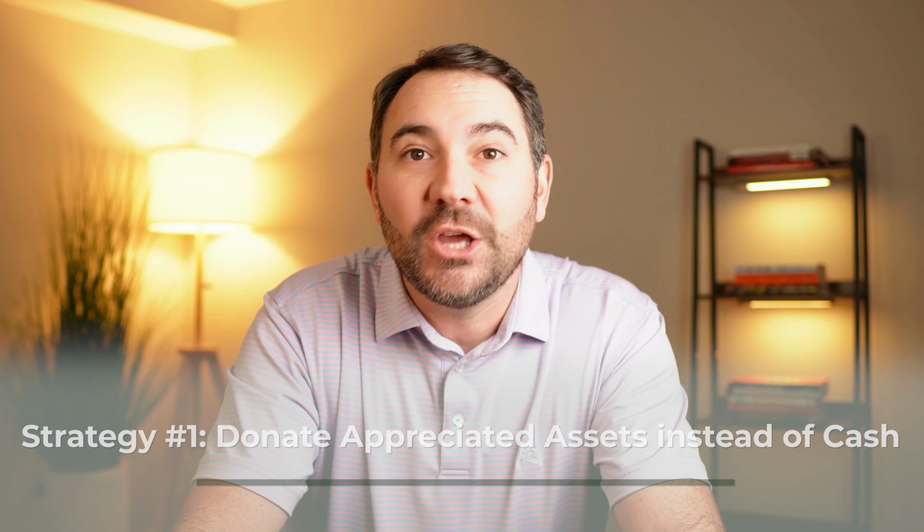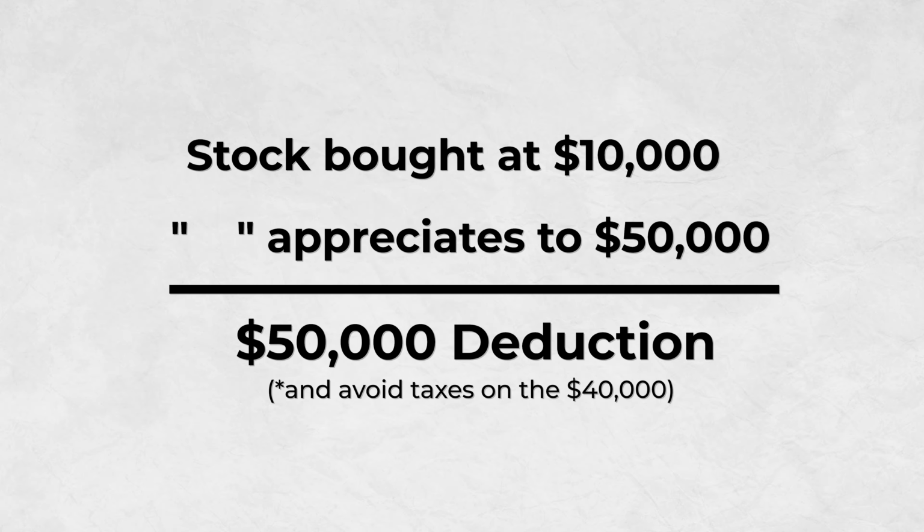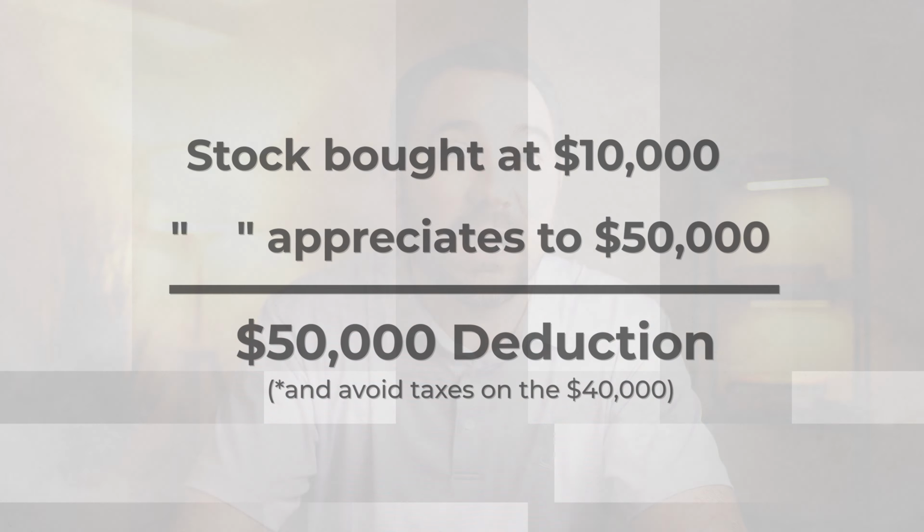Strategy number one, you donate appreciated assets instead of cash. So instead of writing a check, consider giving stocks, mutual funds, or ETFs that have gone up a lot in value. Why would you do this? Because when you donate appreciated investments directly to a charity, you avoid paying capital gains on the appreciation, and you can deduct the full market value if you itemize. So think about it. If you had a stock that you bought for $10,000 and now it's worth $50,000, you could get a $50,000 deduction and avoid paying taxes on that $40,000 gain.